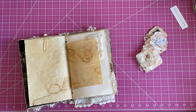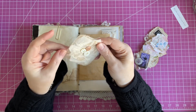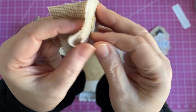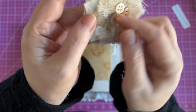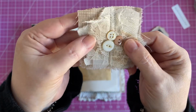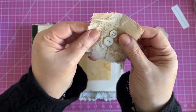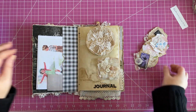Okay. Then I love making little lace and fabric snippets. I just took bits of fabric and bits of lace, and these were just scraps, and stitched through them and sewed on some buttons. So these are great to put on the front of a pocket or something to decorate with. So I don't want to forget about those.